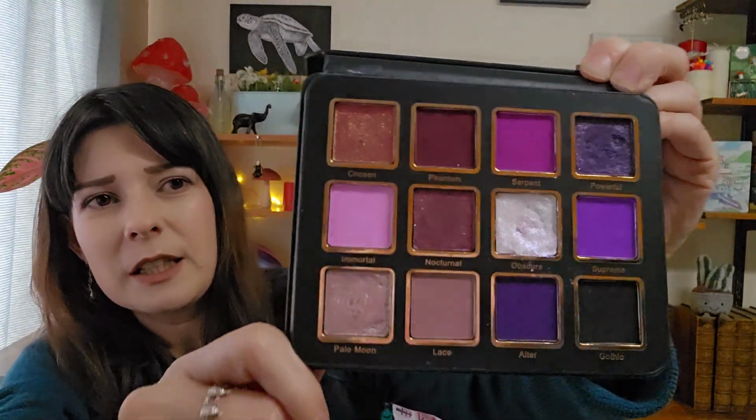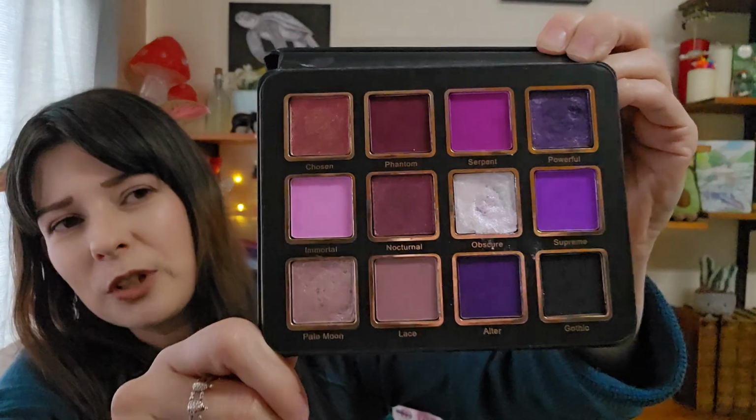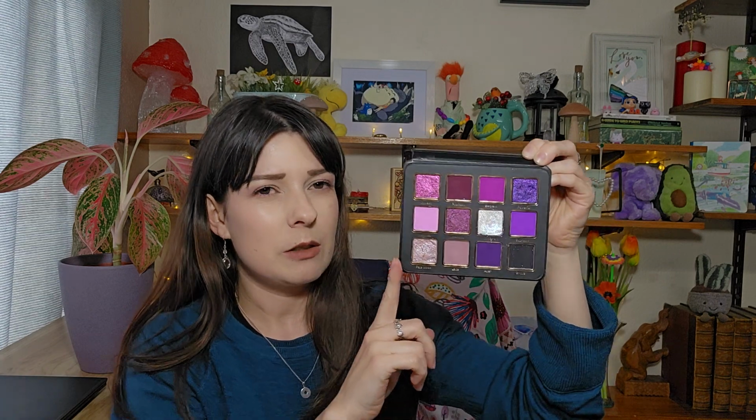And the shades look like this. They are really, really pretty. I do really like this palette. Again, putting it at, what did I say? Number 6. Just because, you know, there are a lot of purples on that. If I was going to work or something, I wouldn't always just bring out this palette and put it on. That's why, again, I'm doing different rankings and different categories, so stay tuned for that.